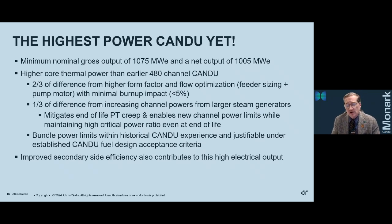Okay, I mentioned the power. No CANDU has operated at this power before. And how do we get there? There's 15% higher gross electrical power than Darlington. One third of that is due to the improvements on the secondary side. So I won't say any more about it than that.